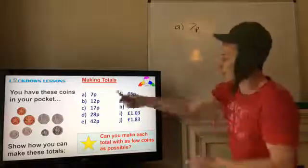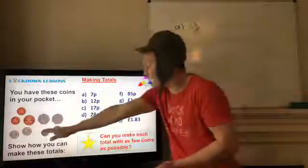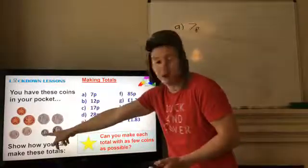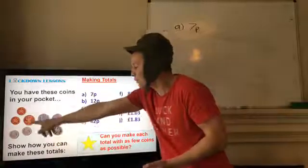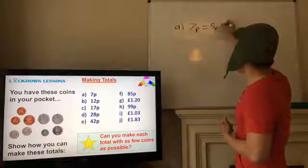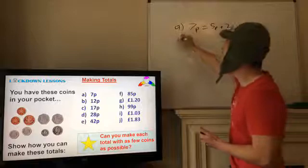So 7p. To make 7p out of these coins, you're going to be looking at using the smaller coins. So I can definitely use a 5p, and if I do 5 plus 2, I'm going to get 7. So the first one, you would say it's 5p plus 2p. So that's the first one, that's how you do it. Let's look at question B.